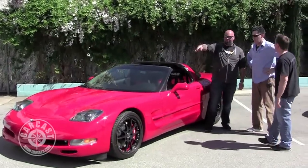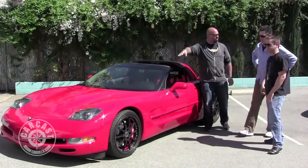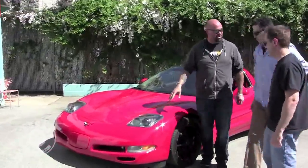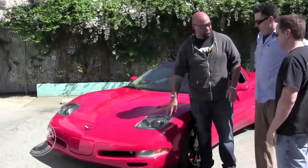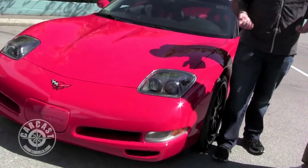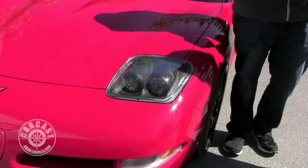Unbelievable. And then up front, I did the C5R headlights, which a lot of people hate. They call them ricey, and they talk mad shit about them. But it's got a little NSX look. Right, like the Acura NSX. Right, but hear me out.